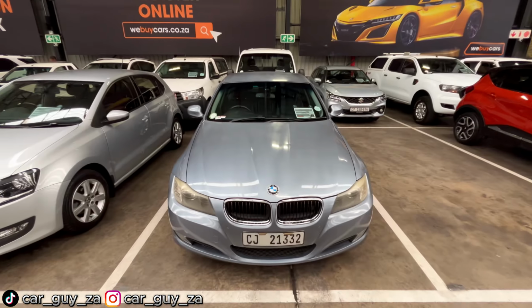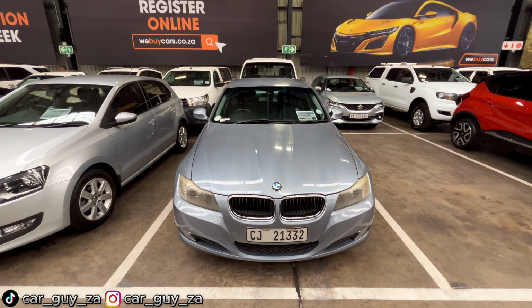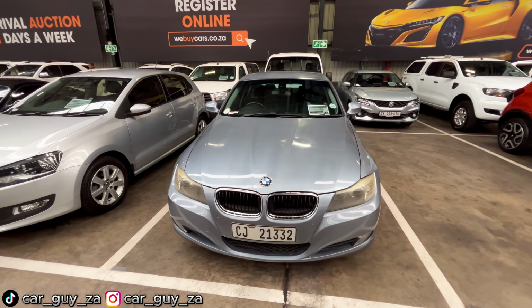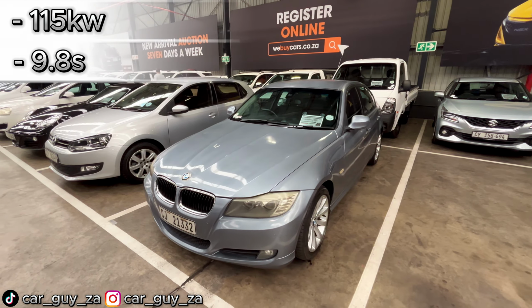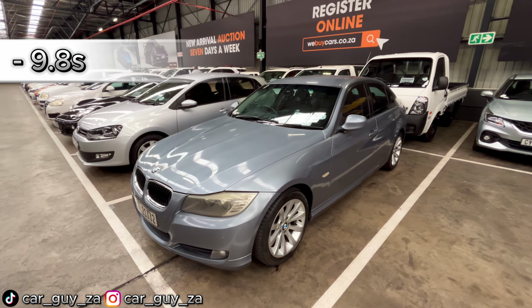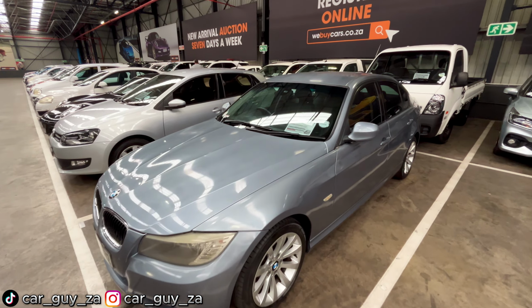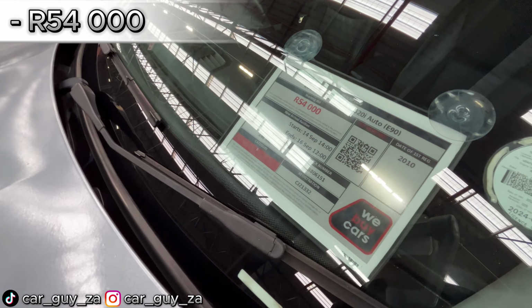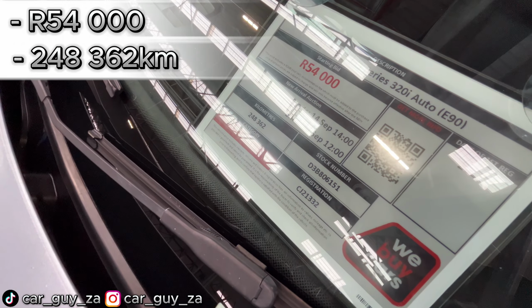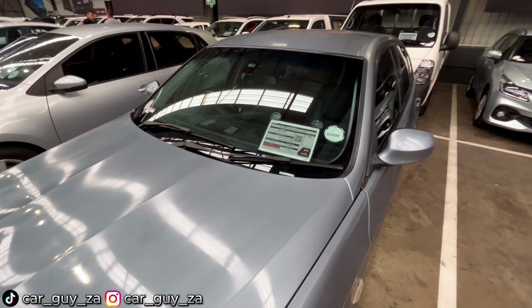So guys, the first car for today is this 2010 BMW 320i E90. And this car is powered by a 2-liter motor that puts out 115 kilowatts with a 0 to 100 time of 9.8 seconds. All its power is being sent to the rear wheels via a 6-speed automatic gearbox. And this is a new arrival at WeBuyCars, so it has a starting bidding price of 54,000 rand. It has 248,362 kilometers on the clock. Bear in mind, none of these cars can be financed.